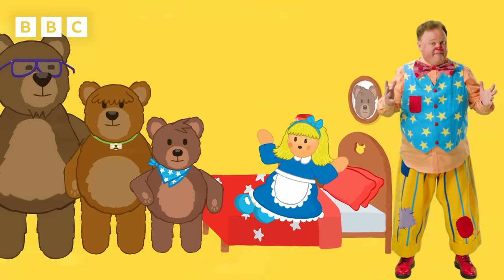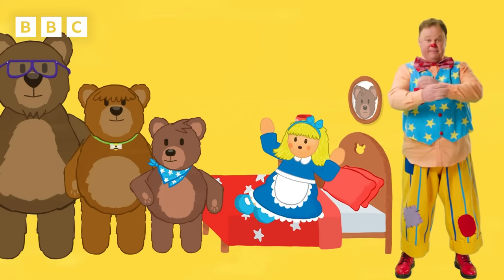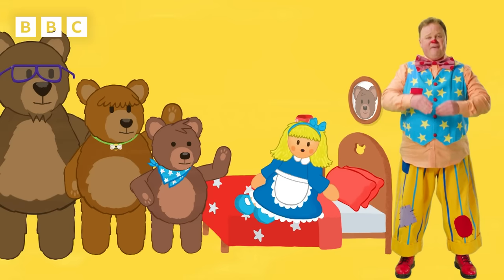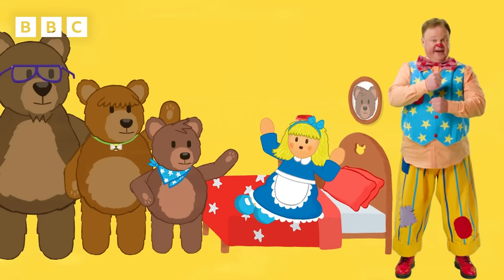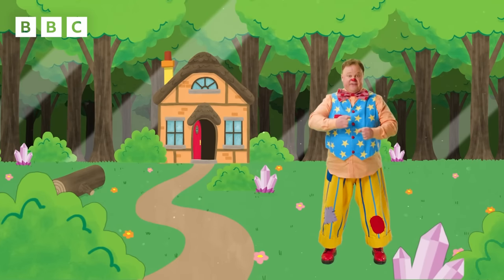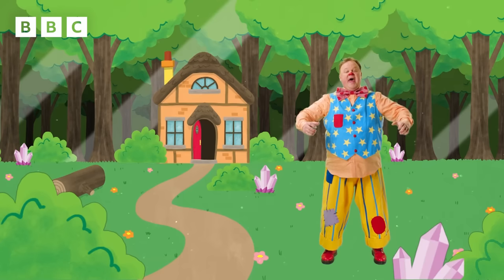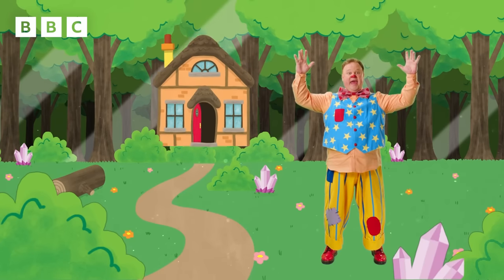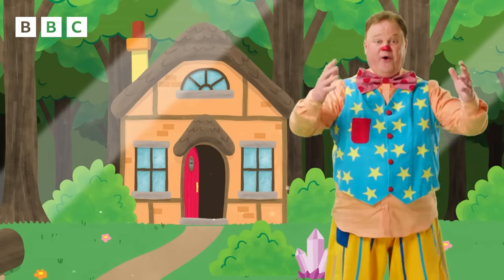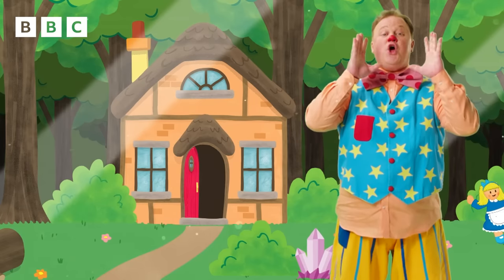Now it must be very strange to wake up and to find three bears looking at you. Of course, they were very friendly bears, but Goldilocks didn't have time to find out because she let out a big scream. And ran straight out of the cottage and all the way home. Sorry!